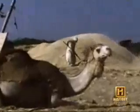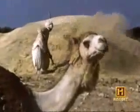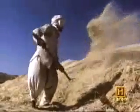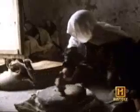Tossing the wheat in the air separates the chaff, which is blown away in the wind. It is then winnowed before being ground in a stone quern. The grain is poured into the center of the quern and emerges as flour for the baker.